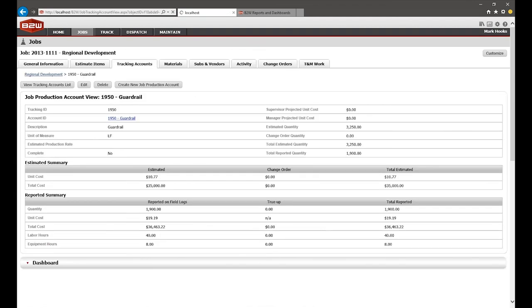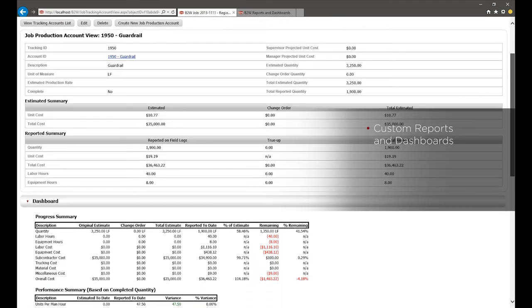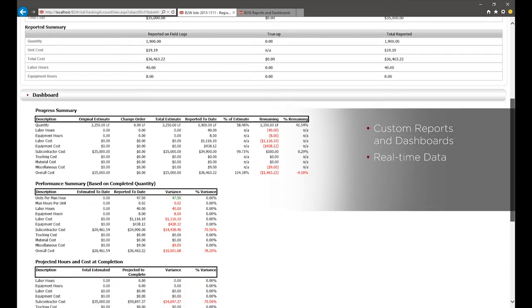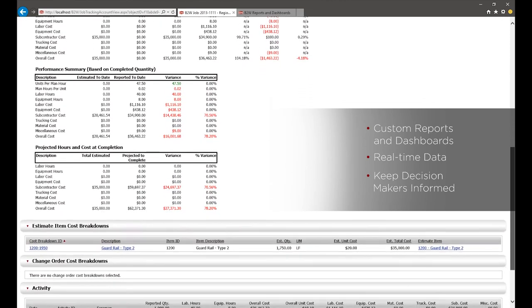Multiple real-time, job-specific or cross-job reports can be seen throughout the Track element, all used to break down and present key performance indicators to keep your jobs performing at top level.